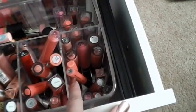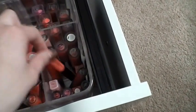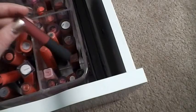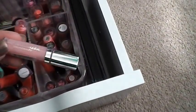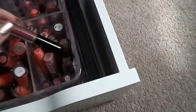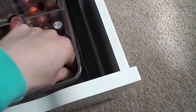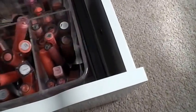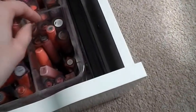So this kind of has all colors in it. So it has some Buxom in it. It has, well, I do have MAC in here. It has Bite Beauty. It has a Dior, Marc Jacobs. Ooh, I haven't tried that. I heard those lip glosses are amazing, so I'm actually going to pull that out and try that. I have some Smashbox. But yeah, so those are little samples.